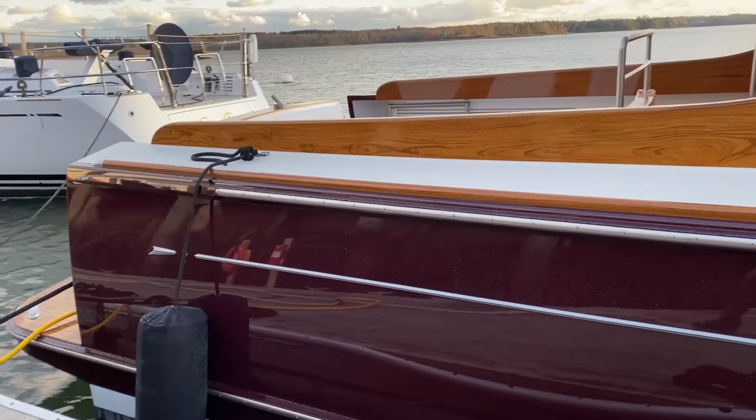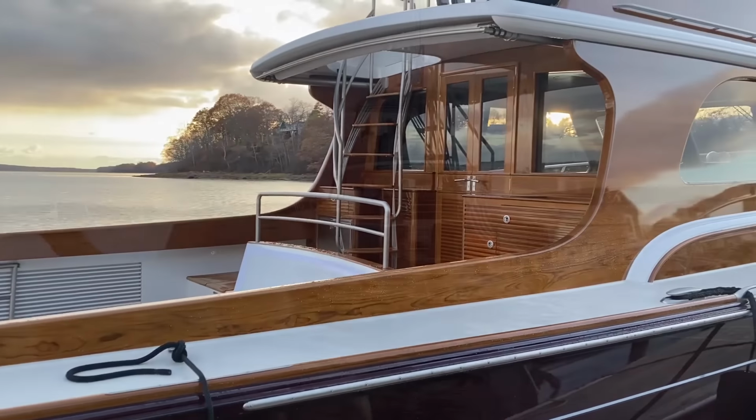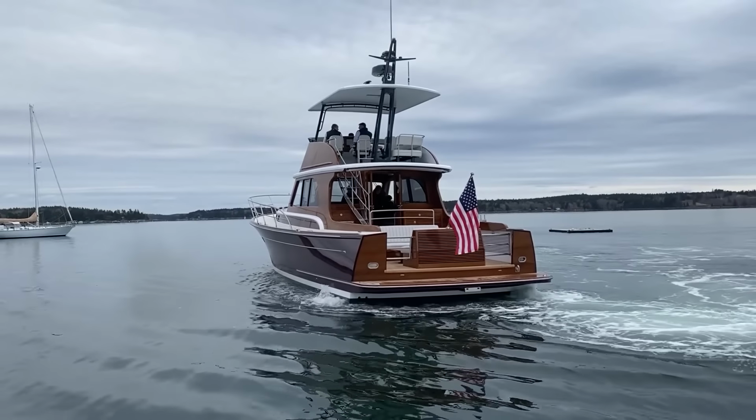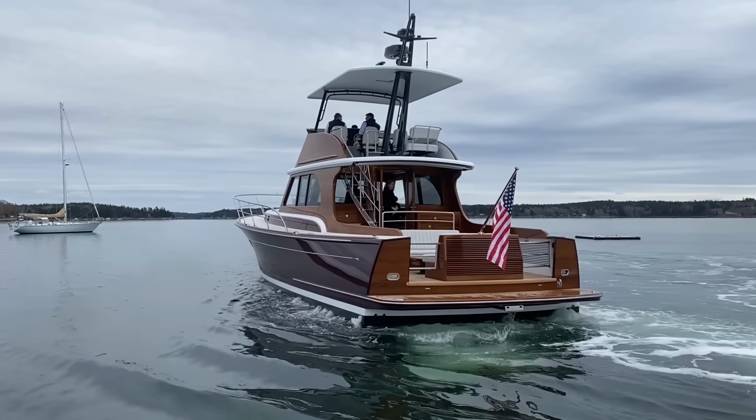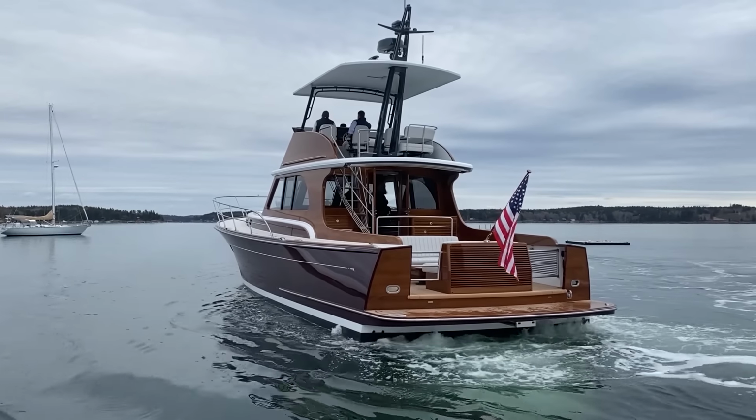They said the owner was somebody who was interested in the down east styling of maybe a Palm Beach or a Hinckley, but really had in his heart wanted something custom. And that's the result we see here. This teak covered beautiful boat.